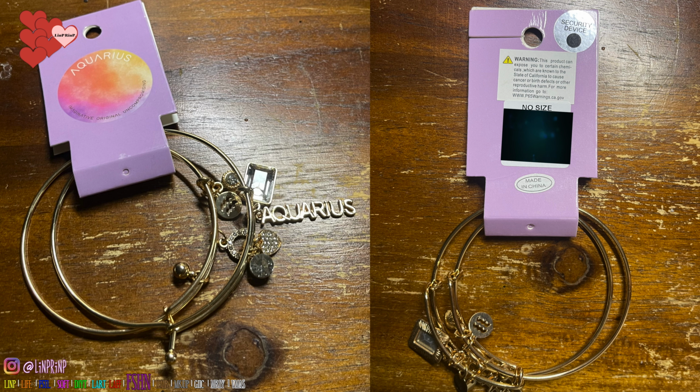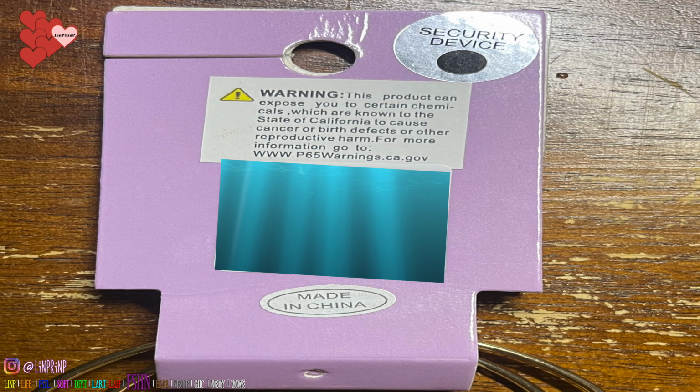I bought this jewelry as part of the challenge, but I ended up realizing that there was a warning sign. This product can expose you to certain chemicals which are known to the state of California to cause cancer or birth defects or other reproductive harm. I don't know why they are selling things like this if this warning is on them. What's the point of selling them? I don't understand. But yeah, so I ended up not wearing it. It's only $5, so fortunately, I'm gonna have to throw it in the garbage. But enjoy these.